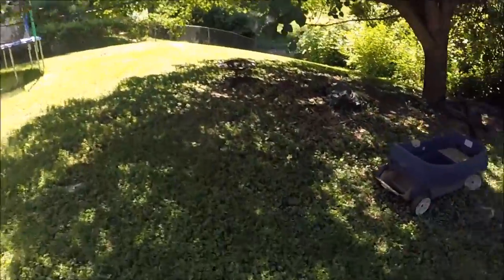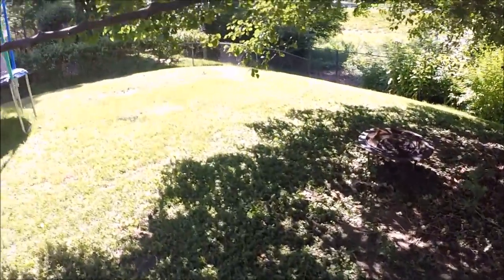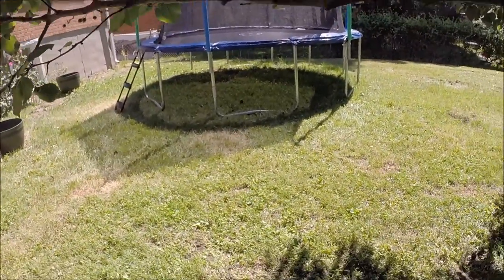We got the backyard. I guess we'll show you the back, okay? Nothing fancy about it neither. Just the backyard. They got a trampoline, so now we get to trim around and under that. No biggie. We'll get her done. All right, guys.